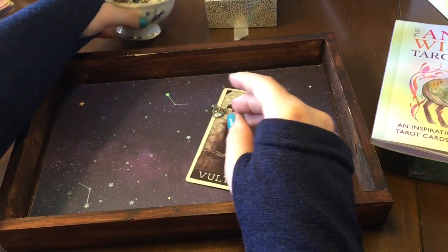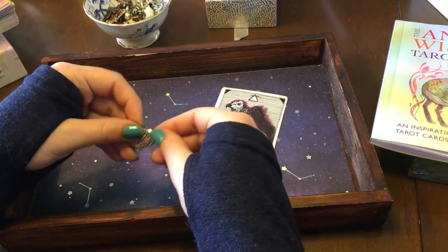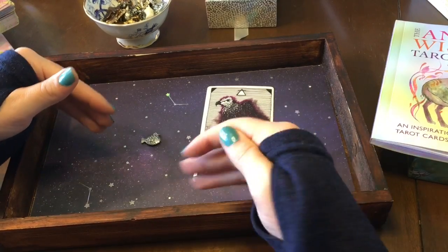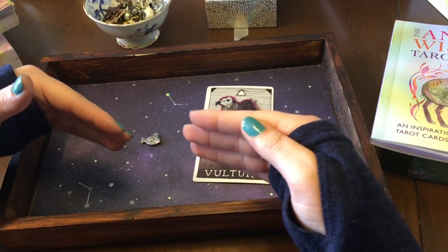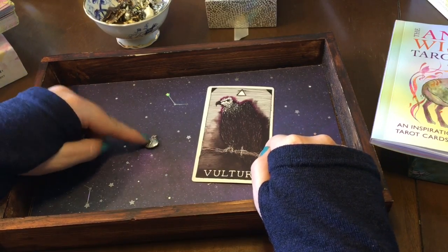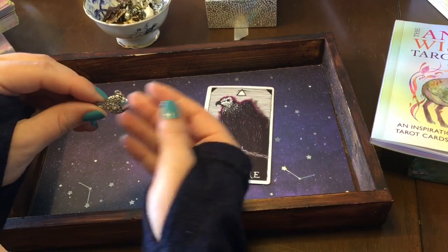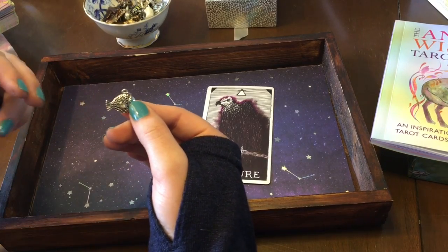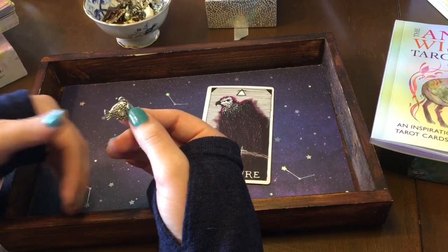Okay. So, the fish charm. That makes a lot of sense. So with the vulture charm about moving forward and doing things that need to get done that aren't really so fun, when I see the fish charm, I think of just keep swimming. This particular charm, as I'm sure you've seen in other videos, always makes me think of Dory. So just keep swimming, keep moving forward.